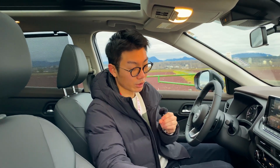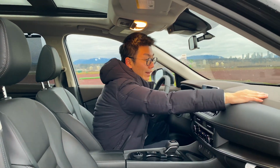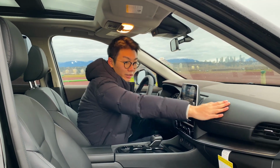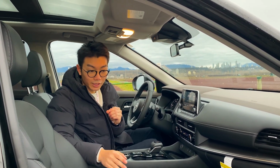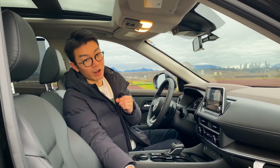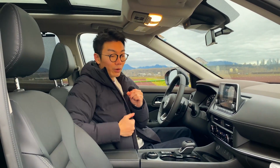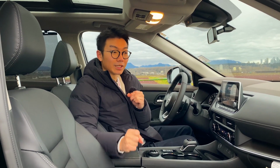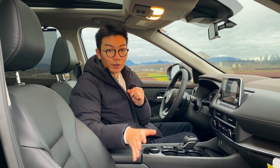For the S Midnight Edition, we do have the leather seats here, and standard across all the Nissan Rogue, we have the two-tone interior right here, a little bit red, and for this trim we have the leather here. I also really like the S trim with the cloth seats, the fabric seats. That is my favorite, but I would still take the leather seats if you have a kid or a pet. It's just easier to maintain. But overall, I will pick the fabric seats because the interior just feels very cozy.